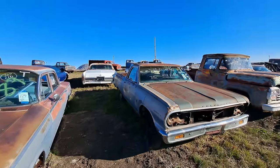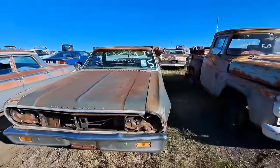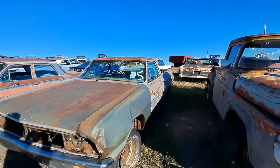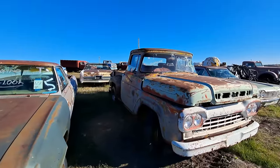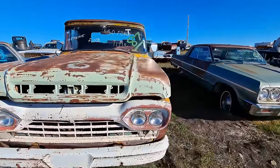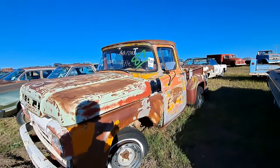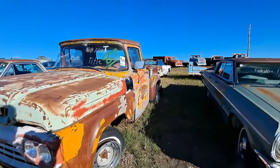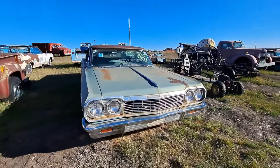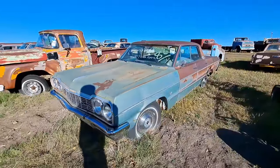Here's a 65 El Camino. No engine, kind of dented in the front. There's a 60 Ford pickup with a step side bed on it. Looks like a two wheel drive. No engine, it says. Somebody cut the rust off the bottom of the front fender. Here's a 64 Impala 327. That one looks like a good body on that one. Yeah, that one's got a nice body on it.